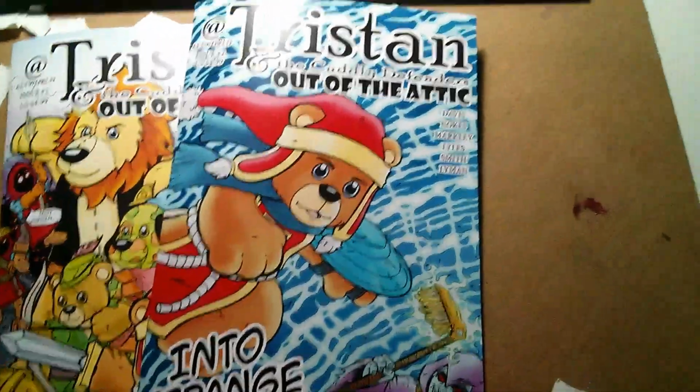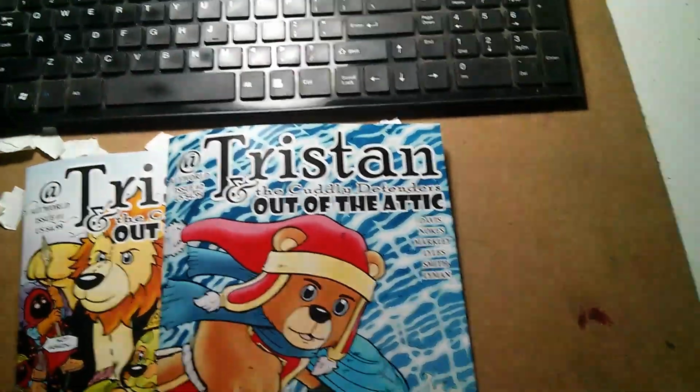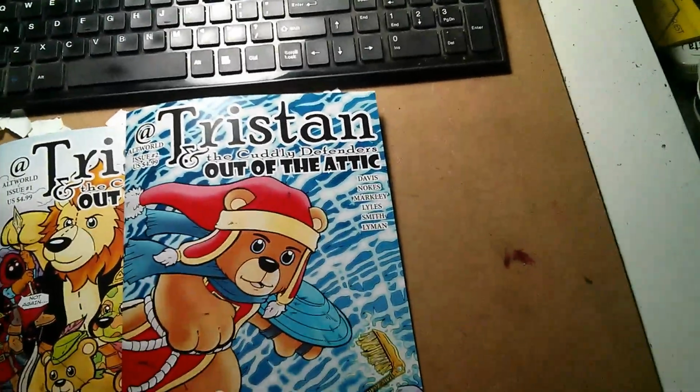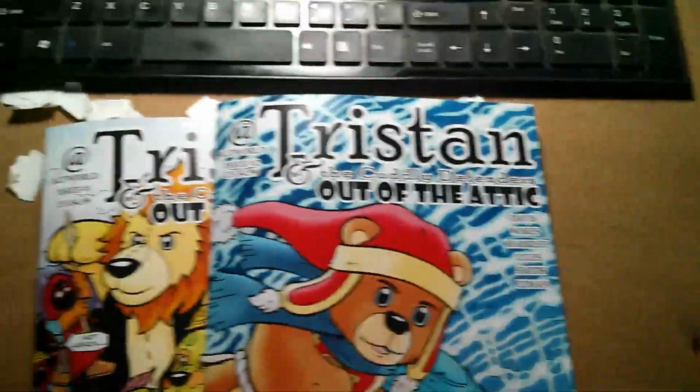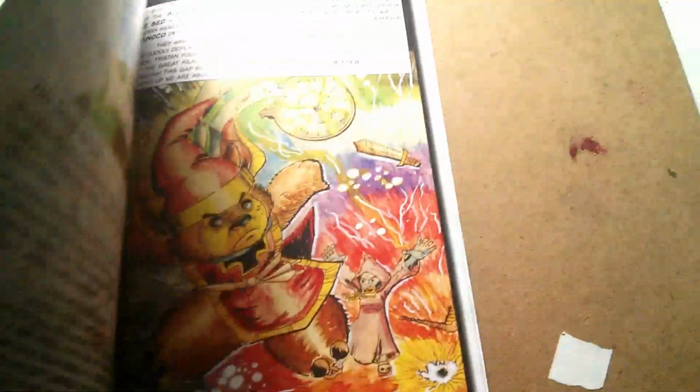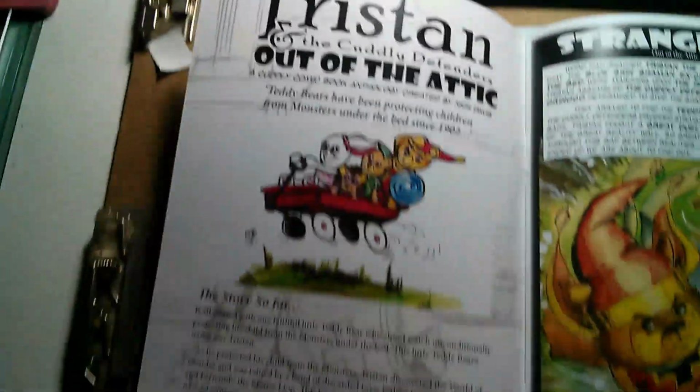This cover is by Josh Lyman. It's Into Strange Lands, and we see Tristan there falling into a vortex with the blue screen shaman down there. So here's the cover. Here's the first page. There we go.